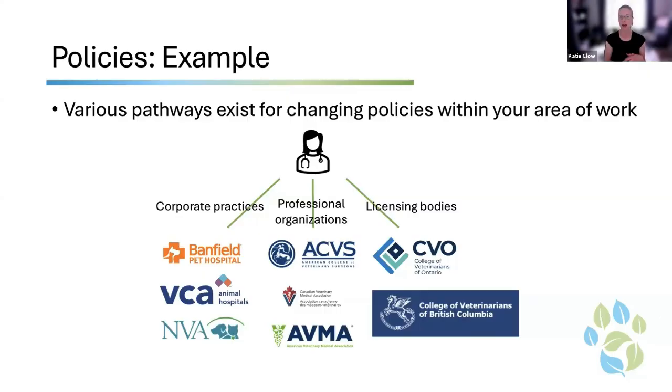Some of you may be part of corporate practices. Some corporate practices are starting to think a lot more about sustainability. But maybe as a practicing veterinarian within a corporate practice, you can start having some of those conversations to think about where sustainable practices can be integrated and what changes could happen potentially across the board to, again, have those ripple effects.